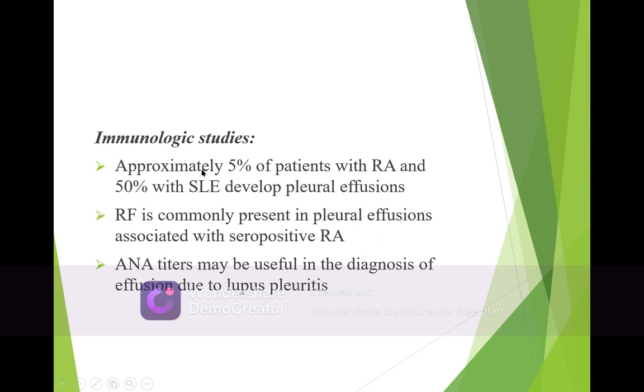Immunological studies can be done. Approximately 5% of patients with rheumatoid arthritis and 50% of patients with SLE develop pleural effusions. Immunological study, because of the rheumatoid factor. It is positive in rheumatoid arthritis and more seen in the SLE. Rheumatoid factor is commonly present in the pleural effusion associated with the seropositive type of rheumatoid arthritis, not the seronegative type of rheumatoid arthritis. ANA titers may be useful in the diagnosis of effusion due to the SLE.